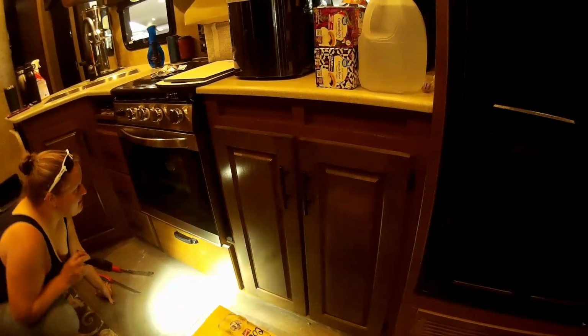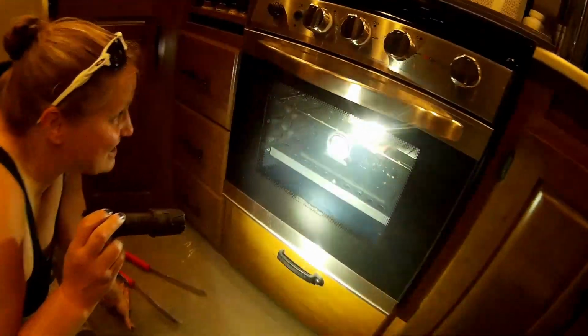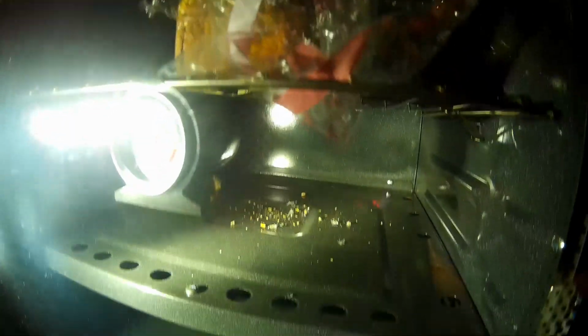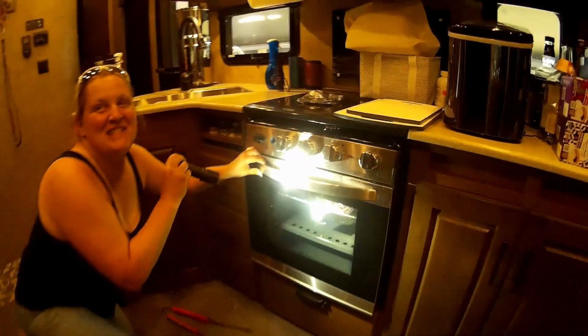Do we want to check the oven? Yeah, we can check, because by looking through this glass door, it does not look good. We've had a friend in there. I have bread stored in there. I thought it would be safe. So how he is getting into the oven is beyond me. So we're going to open it and see if anything jumps out.